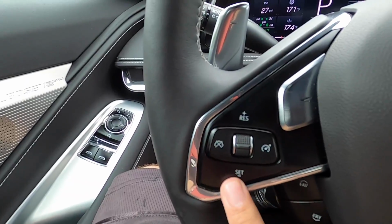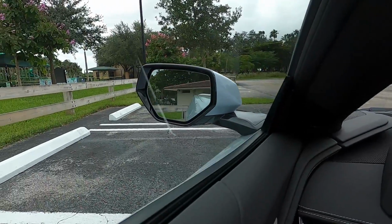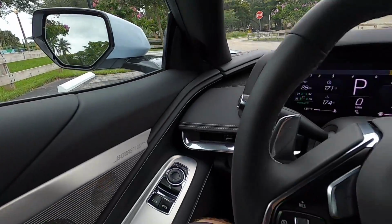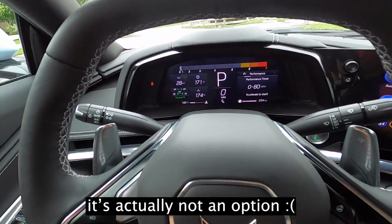I'm not sure if adaptive cruise control is an option on this car. I know it has things like lane keep assist and the blind spot monitor, but I'm pretty sure that's just an option, maybe with a 3LT package. This vehicle has the 2LT.